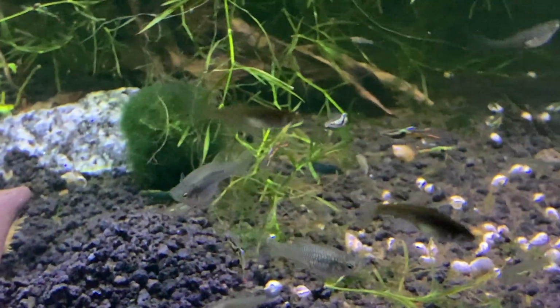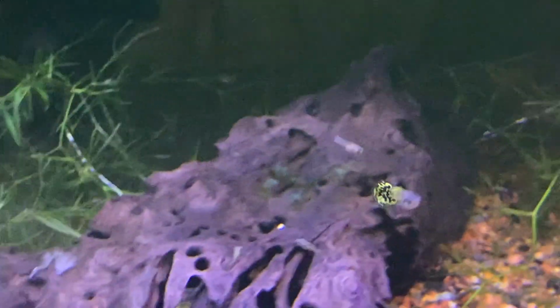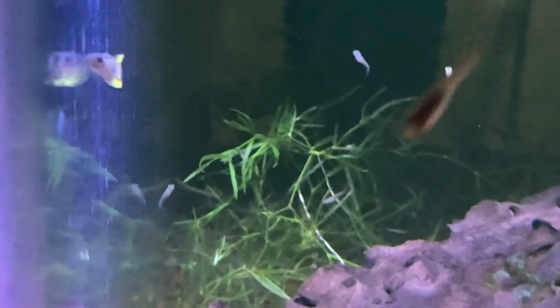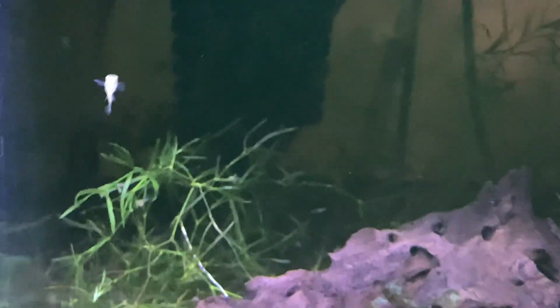This is a tank of lime green endlers, kind of a lower swordtail lime green endler. Over here we got a nice strain of guppies. These things are awesome. These are the Thai roundtail, yellow Thai roundtail guppies. So you'll see the kind of nice black and yellow roundtail in the males. Just a really nice pattern.